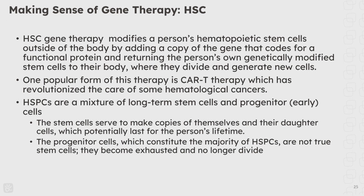So one type of gene therapy which you're going to hear about coming right after me is this idea of hematopoietic stem cell therapy, right? And basically this is a gene therapy where we take out your bone marrow cells, take them out of the body, modify them, and put them back into your body.